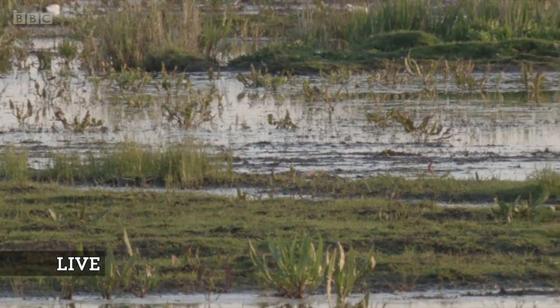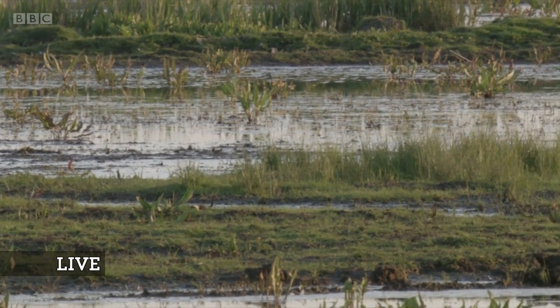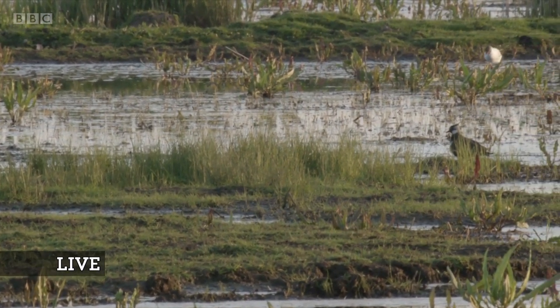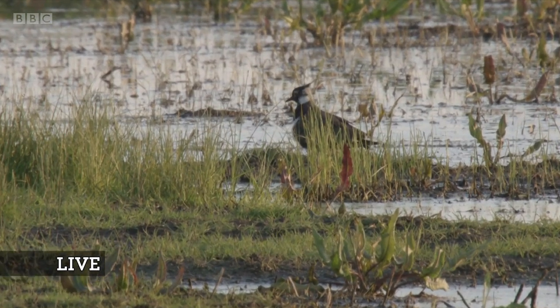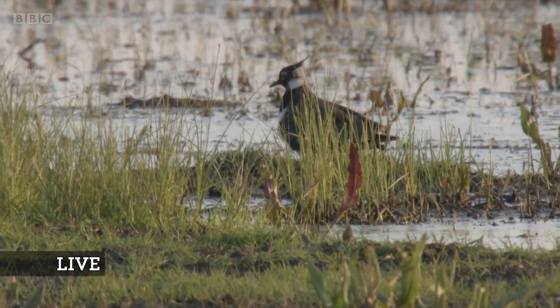Let's have a look. Can we see? There we go. You can see the marsh, and that's the freshwater marsh. And it's got a lapwing out there. Yeah, and a black-headed gull behind.